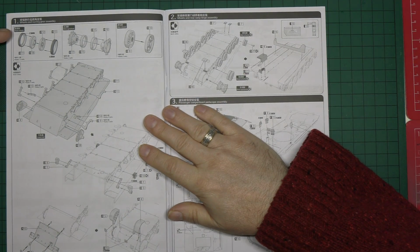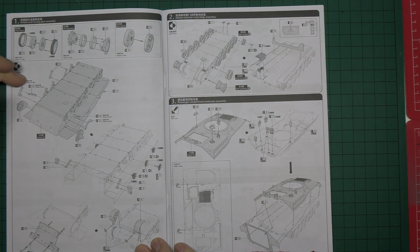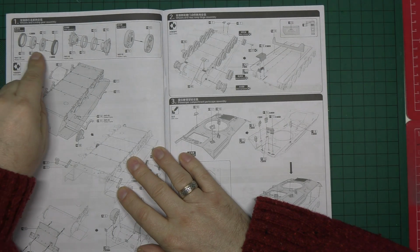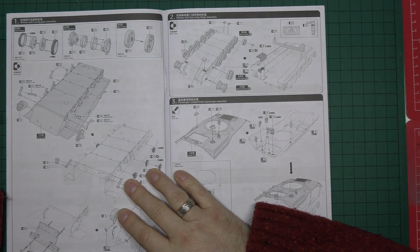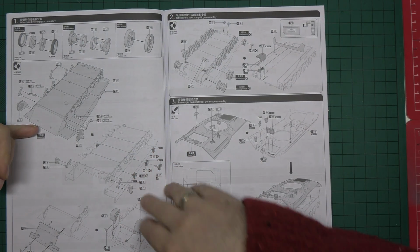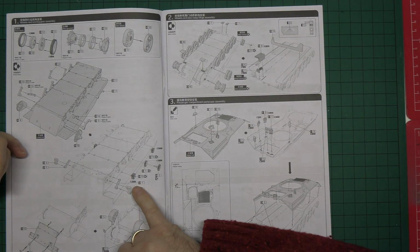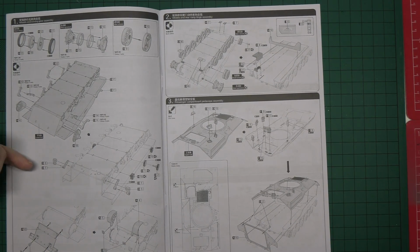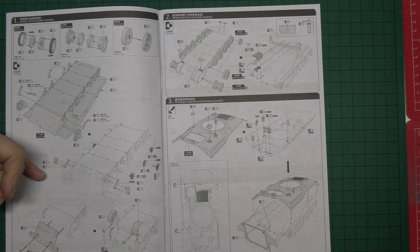So what we've got, right, okay, I see what they're doing. So we've got steps, but then we've got assemblies within those steps. So we've got building up the wheels, building up the sprockets, building up the idler, and then we're going to putting the suspension and bits and pieces on the lower plate there. We've got some return rollers, back plate going on, which means that we've not got moulded in detail on the bathtub, which is great because that means that we'll have better sharp detail.